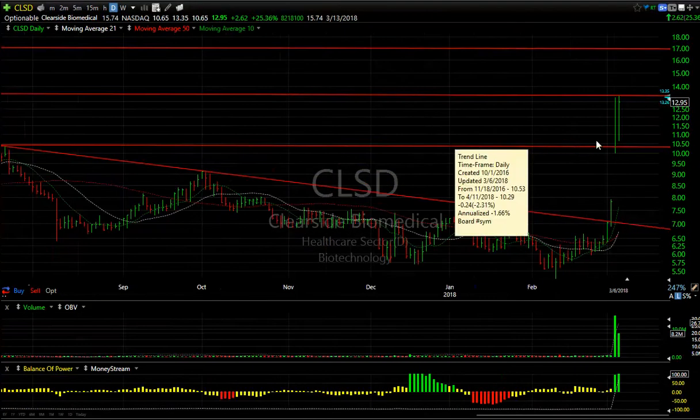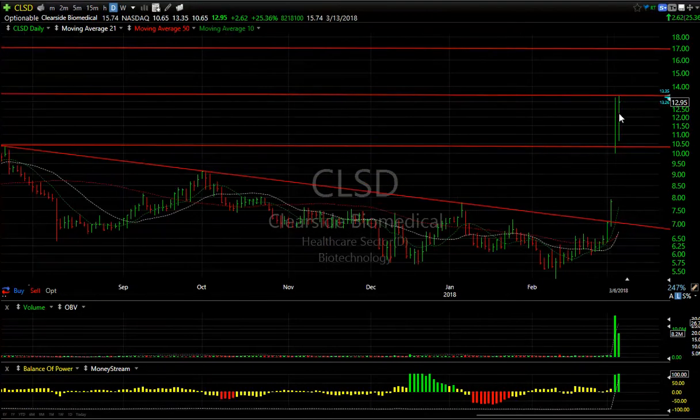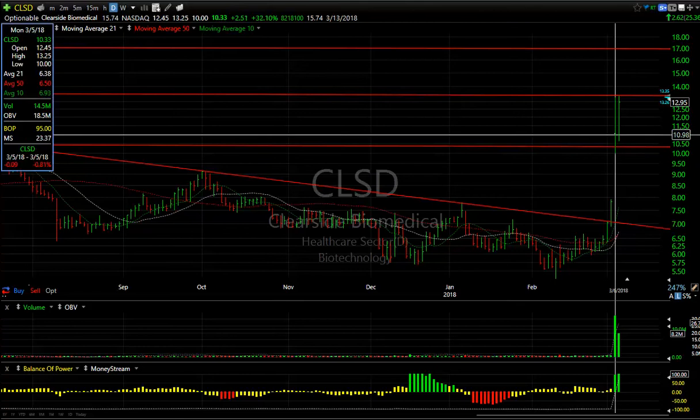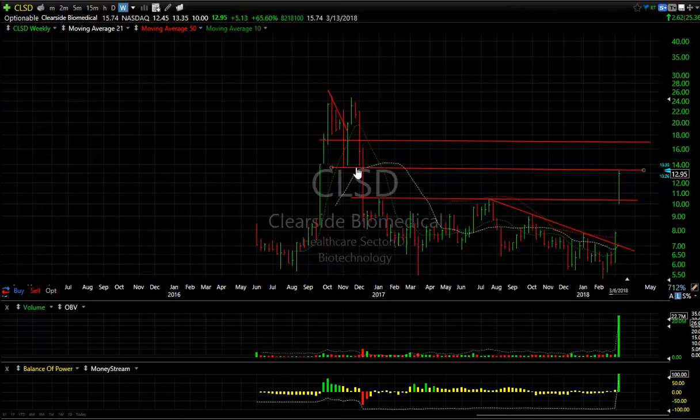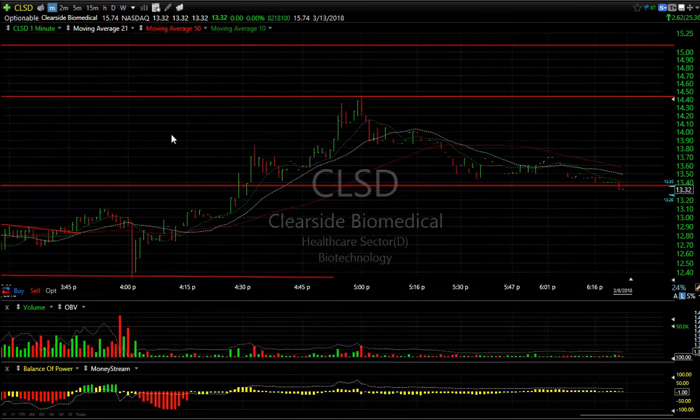CLSD yesterday with the big pop and then a pullback. Today, a beautiful follow through. And if this thing gets up through the 13, 14 zone tomorrow, we may see 16 or 17. And looking at the long-term chart, you'll see that at one point this stock traded in the 24 zone, 24.5 range. So it might very well have some further upside extension. 17 is the target though, short term.